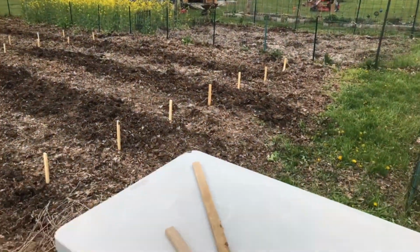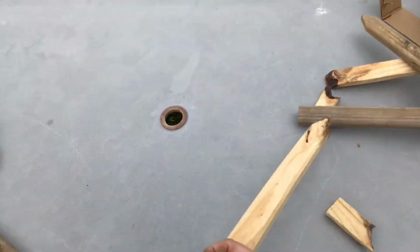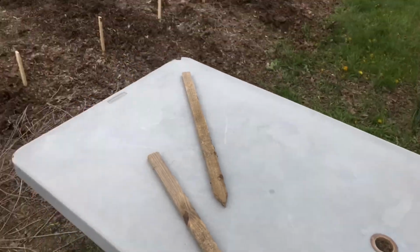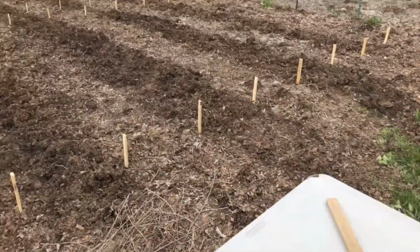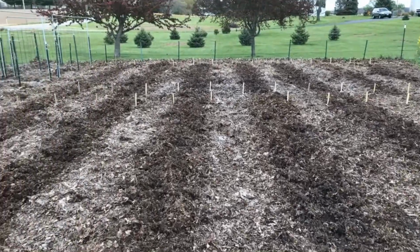We're out at the garden, and we got a lot done today. I'll show you the garden real quick. So I went to the Lowe's and got a bunch of these 18-inch stakes, and I had some left over from prior years. We did this 2 years ago and it worked out great. I went ahead and staked out all my beds.